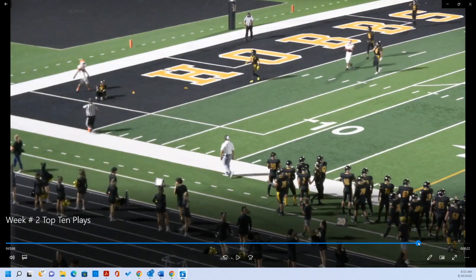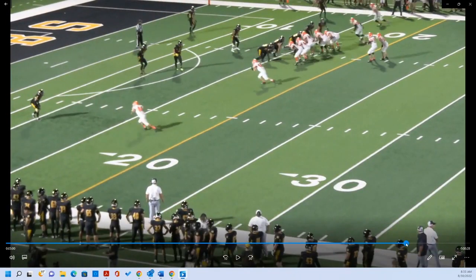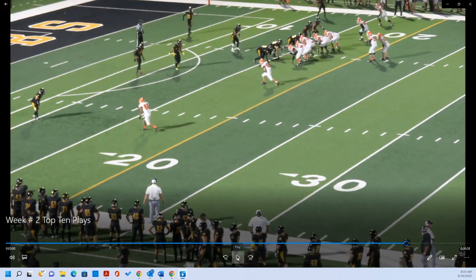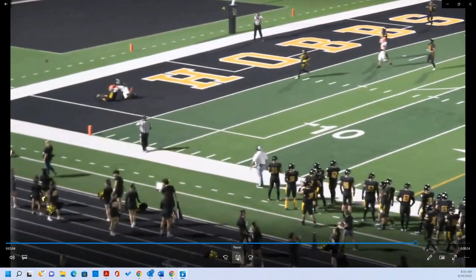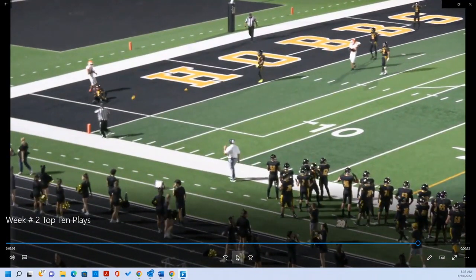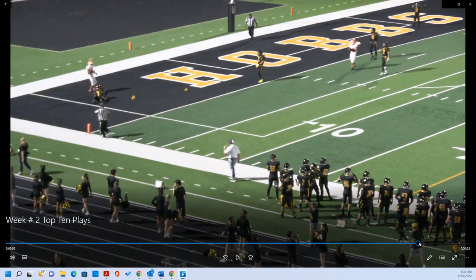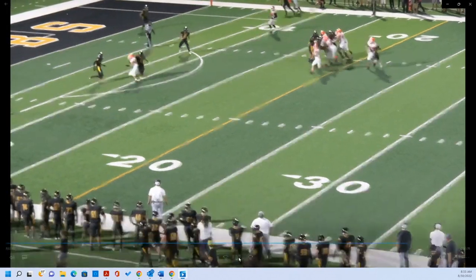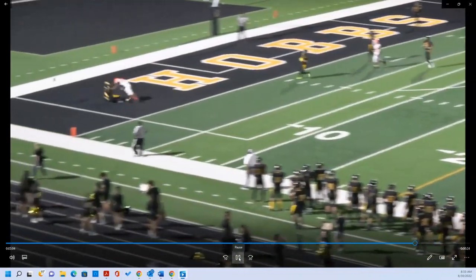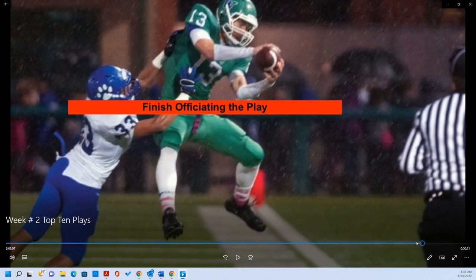In reviewing this play, we can have one of 3 things. We can have what was called on the field, which is defensive pass interference, which there's a case for that. We see contact by the defender. Defender doesn't appear to be playing the ball, and the receiver is not allowed to get to the ball. There could be an argument made for offensive pass interference. If you look at the receiver, he is clearly displacing the defender and is not playing the ball as well.